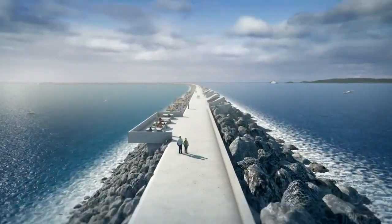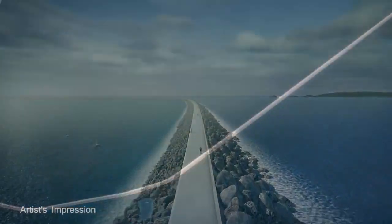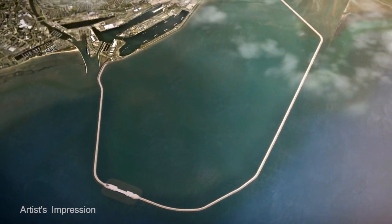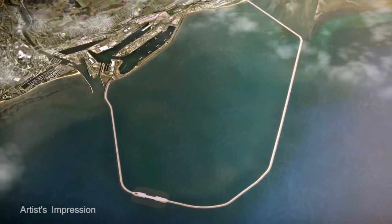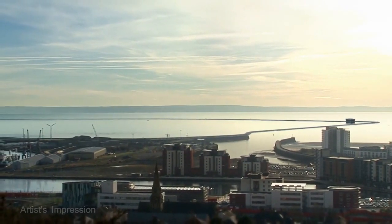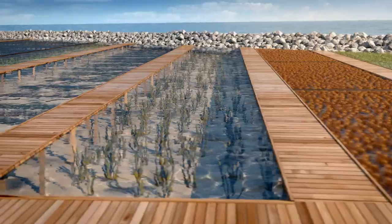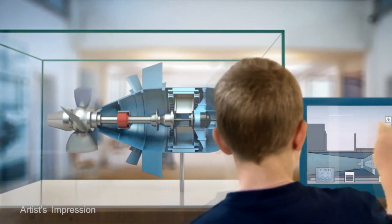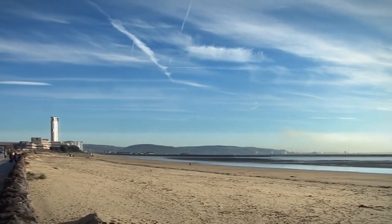Here is our vision. A 9.5 kilometer long causeway forming an 11.5 square kilometer lagoon, producing enough tidal energy to generate power for over 100,000 homes. But it's not just about energy. This £650 million investment will offer long-term jobs, a sporting and recreation arena, a mariculture farm, together with compelling art and associated education programs for primary, secondary, and university level learning.